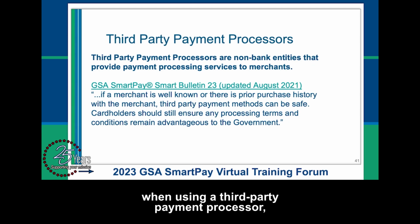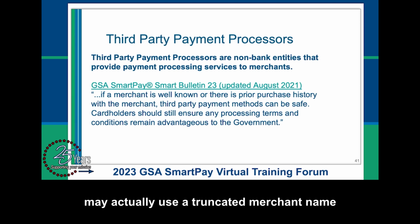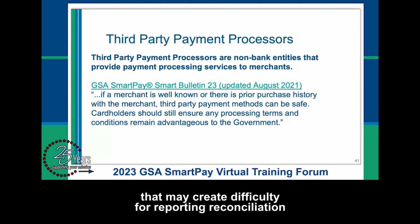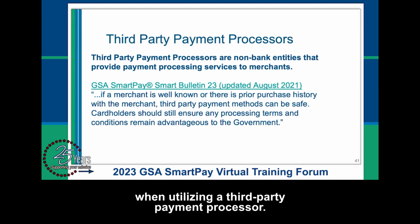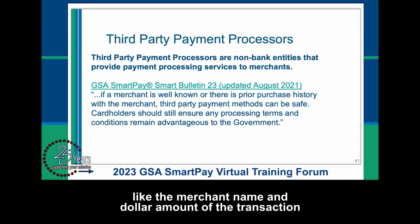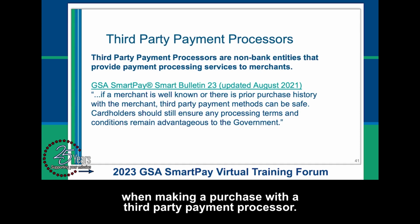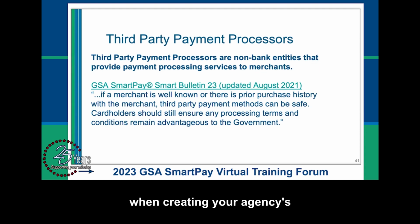In some instances, when using a third-party payment processor, the dispute process may greatly differ. A third-party processor may actually use a truncated merchant name that may create difficulty for reporting, reconciliation, and oversight purposes. And there's often less level 2 and level 3 transactional data available when utilizing a third-party payment processor. The account holder may only receive like the merchant name and dollar amount of the transaction when making a purchase with a third-party payment processor. So, take a look at our Smart Bulletin and keep all of this information in mind when creating your agency's third-party payment processor policy.